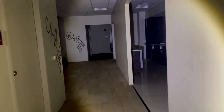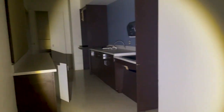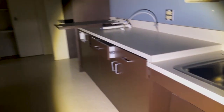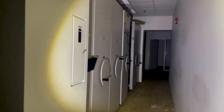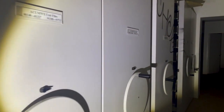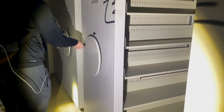Oh, this is kind of cool. I mean, it's tables, but. Tables, and a bulletin board. Oh, here's something kind of cool. This is different. What is it? Unit files. It's like a sliding bookshelf. Oh, that's pretty cool. With a hand crank. You want to crank one of those? Ooh, it moves.